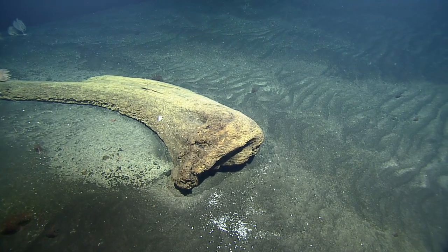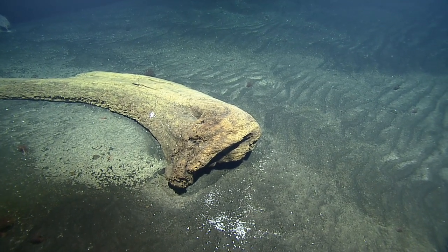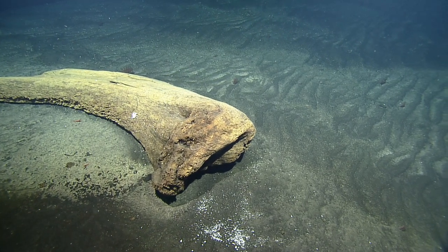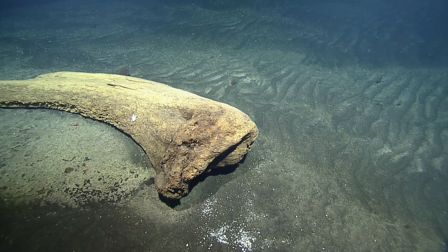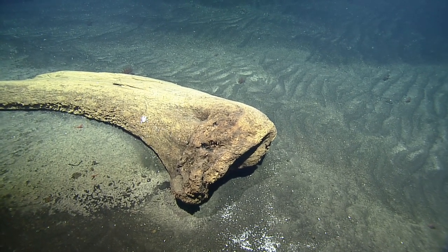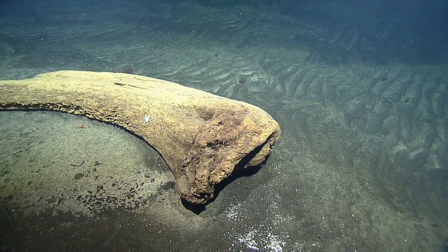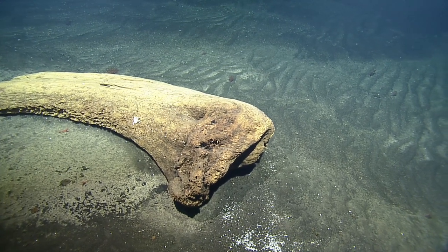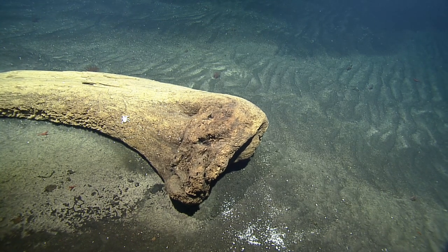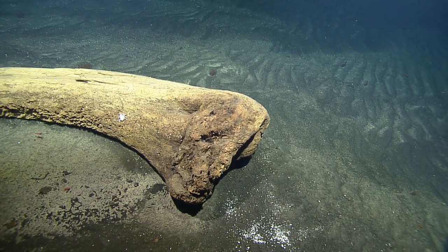Yeah, I'm guessing a tree trunk, but I don't know. We're trying to figure out if it's a whalebone or a tree trunk. Maybe it's a petrified tree. You see that white powdery stuff associated with it again.